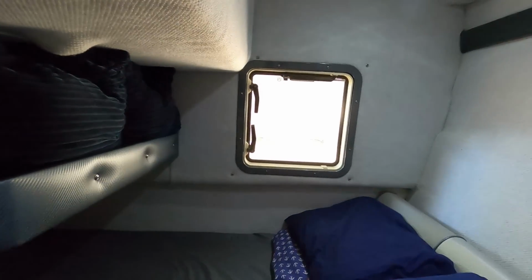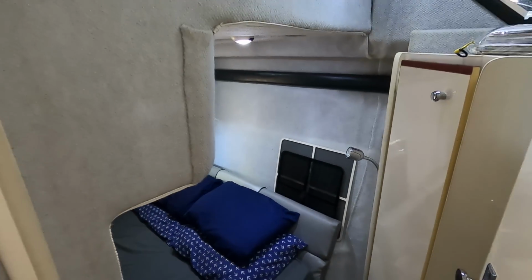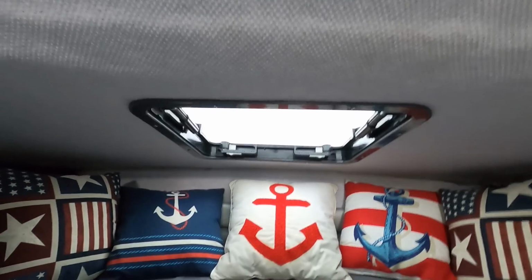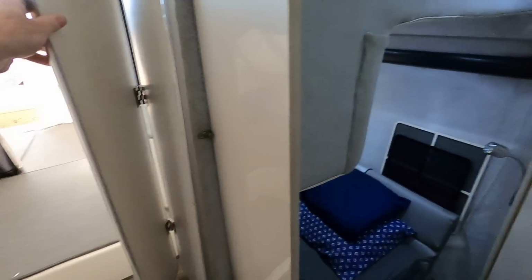But again, you'll be able to get a lot of circulation in here with, essentially, a bow hatch here at the mid cabin and at the bow. Those nice large square hatches. Again, this one here is just underneath this window right there. So it's going to pull in a lot of air and bring it all the way through your cabin here. And then of course you've also got this cabin door you're going to be able to close off.